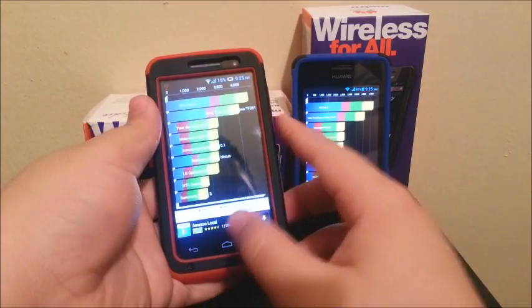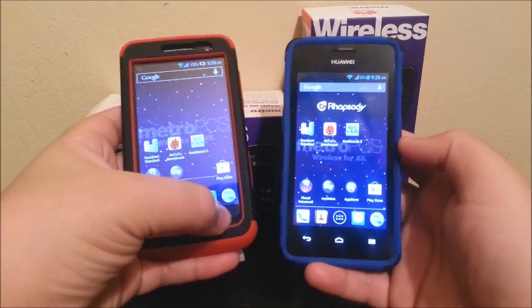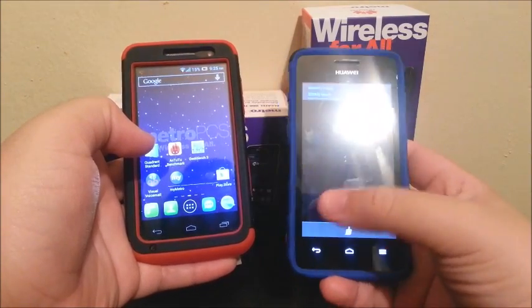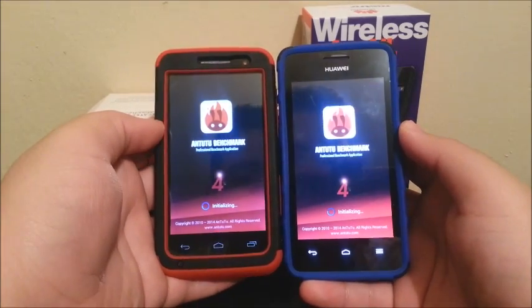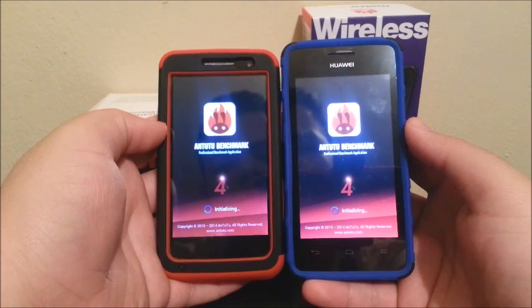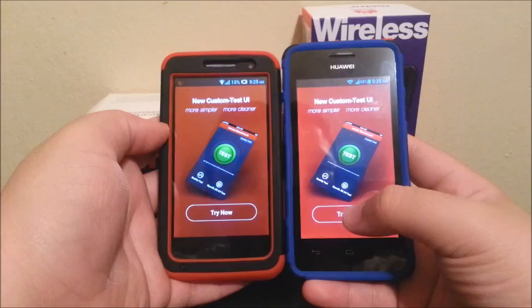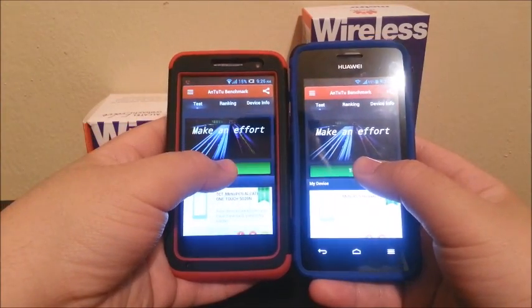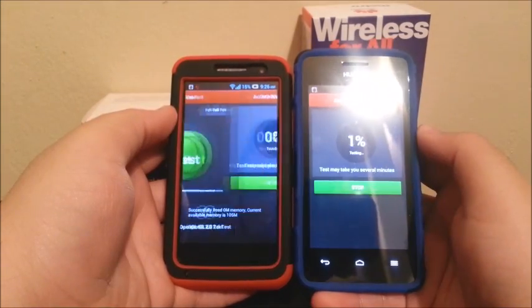So now let's do the other benchmark, that will be the AnTuTu benchmark. So let's make sure to close everything. And there you go.